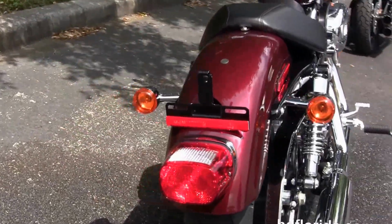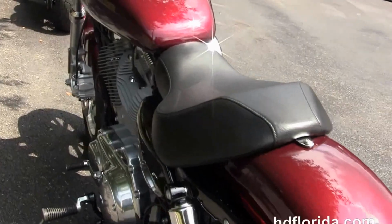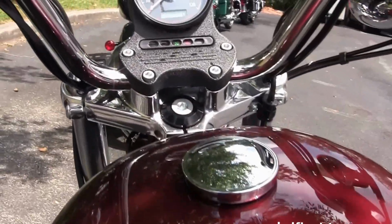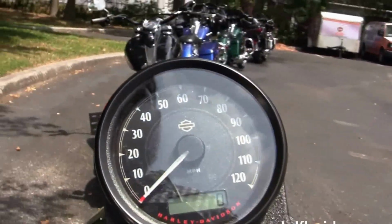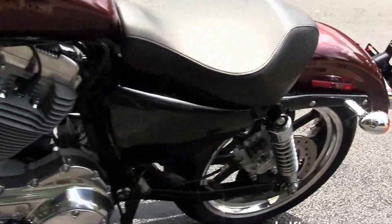Fully adjustable rear shocks, the wraparound rear fender. It's got the black fender struts and bucket style solo seat. There's a 4.5 gallon fuel tank, the mini 8 pullback bars with the center mounted instrument cluster. This bike is in mysterious red sunglow and black and cayenne two-tone paint.